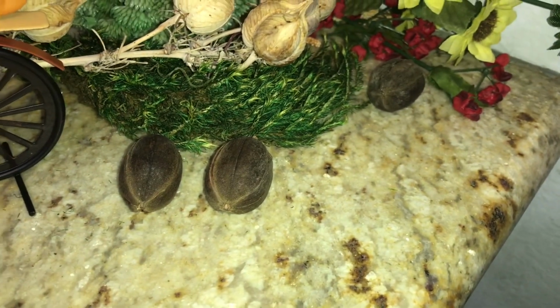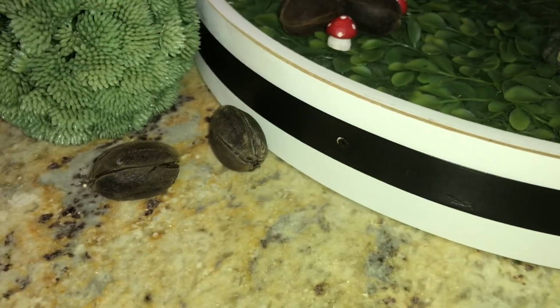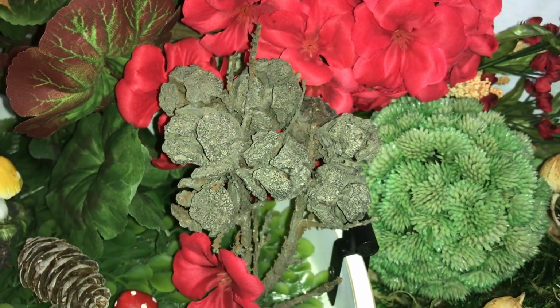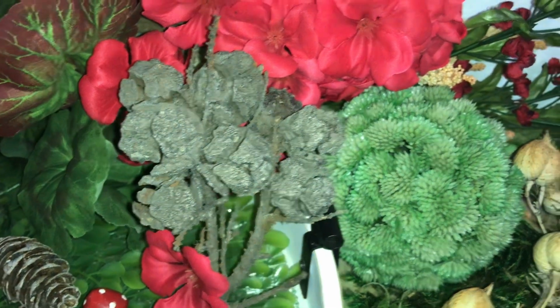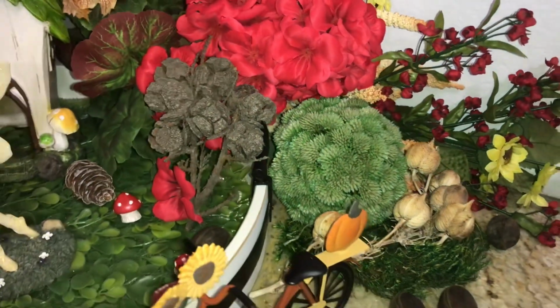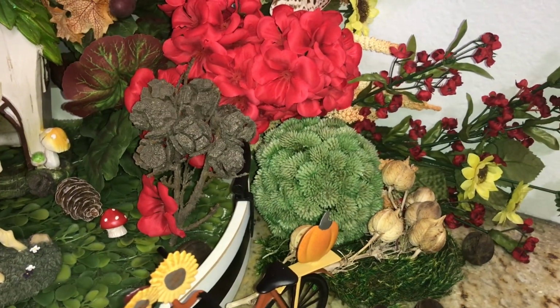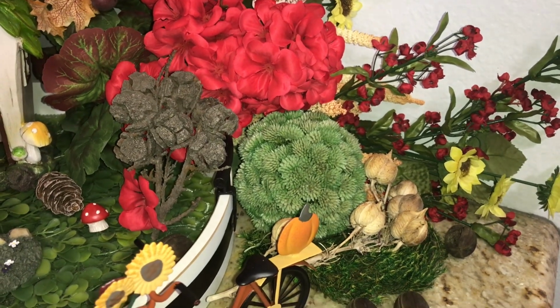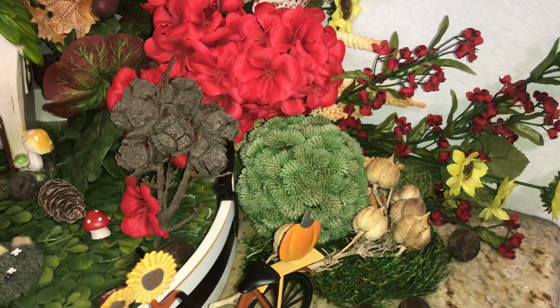And I got these little nuts or pods or whatever they are. I got them off the ground when I was on vacation. And I was so amazed what these look like. I got a couple and brought them home too. I wish I had gotten more, and then I could have maybe sprayed them with a little bit of glitter for winter. But, you know, I got one little piece, and one's all I'm going to get.